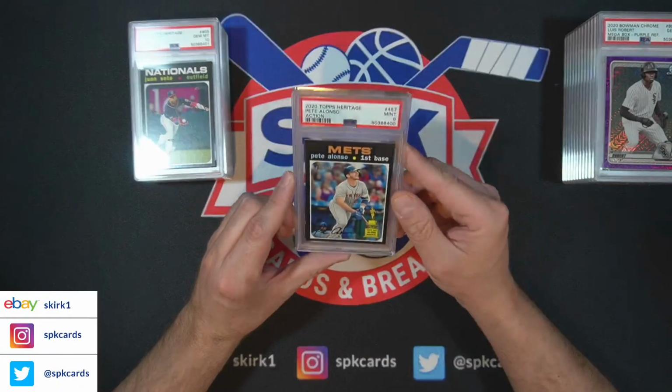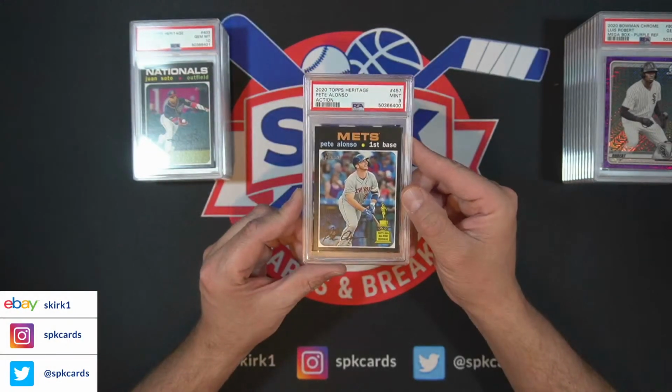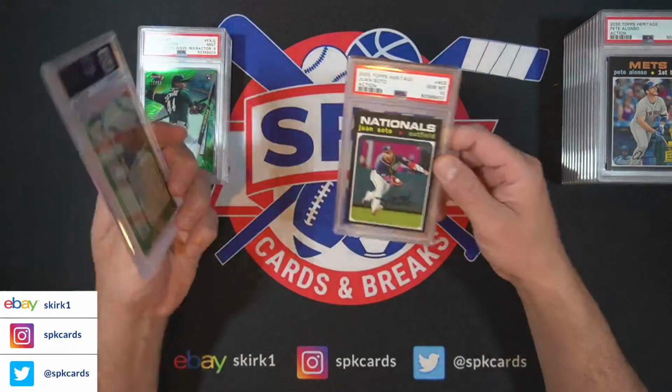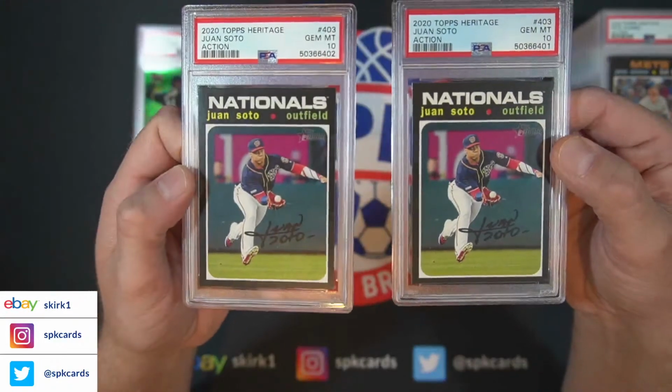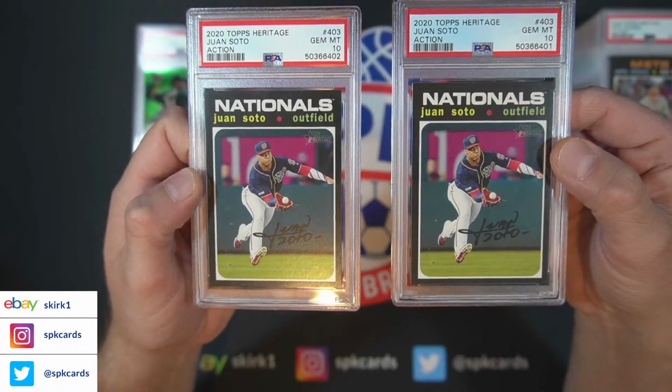These are 2020 Topps Heritage Action cards. I had Pete Alonso, came back at 9. I had 1, 2 Juan Sotos. That's his first Heritage Action. They came back 10s.